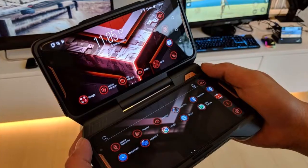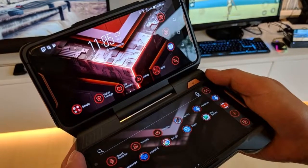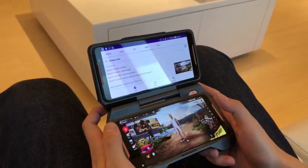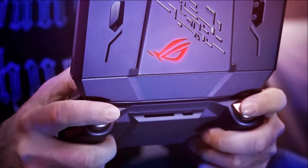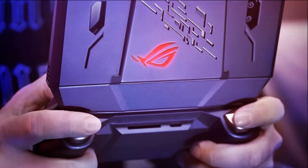There are other upgrades throughout, and the phone is joined by a collection of transformative accessories for docking with a desktop, doubling up on screens and batteries, and adding console-like controls alongside a wireless display. The whole family debuted today at Computex 2018 in Taipei, Taiwan.